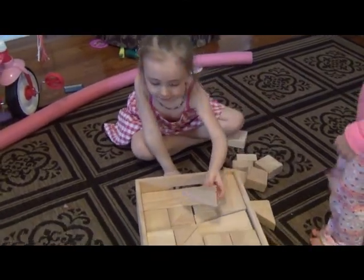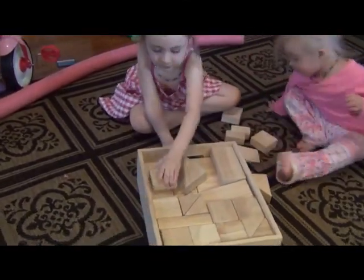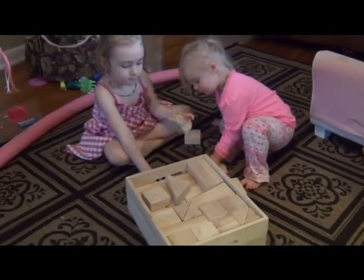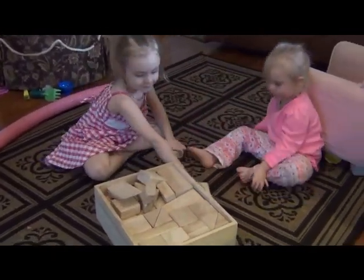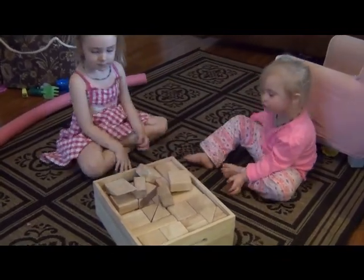Payton is putting the blocks in the box. In the box. Presley is helping put them in the box. All done.